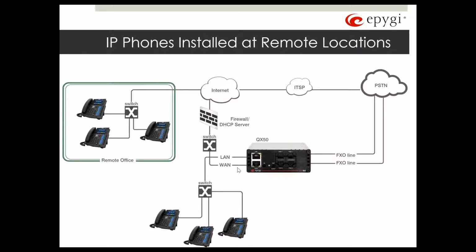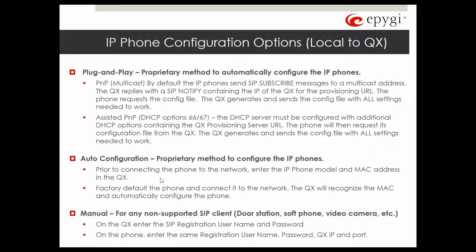If you have some remote locations, remote offices, you can have those located externally at that office, and they will configure through that firewall, through the WAN port to the system, so they can be configured as remote extensions.